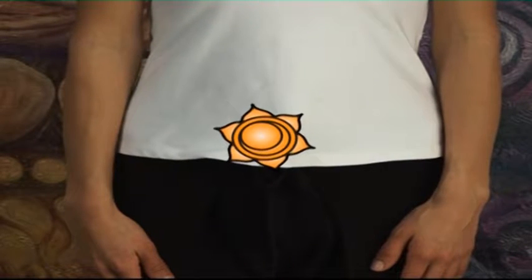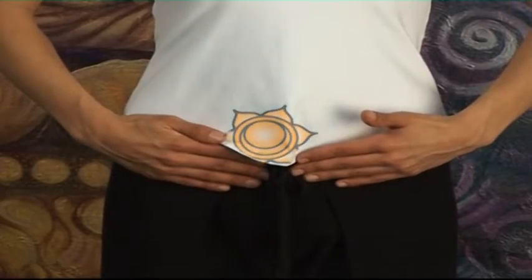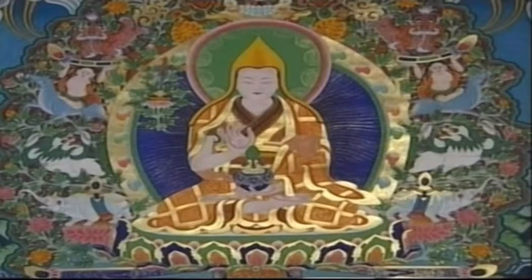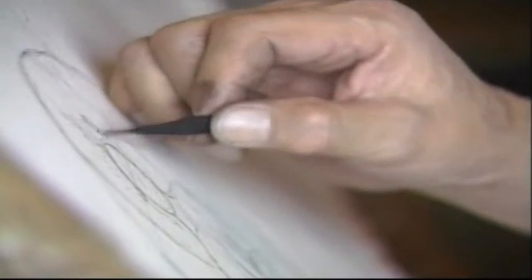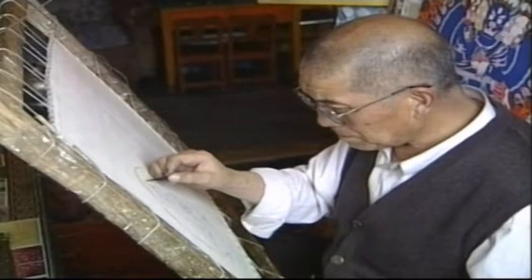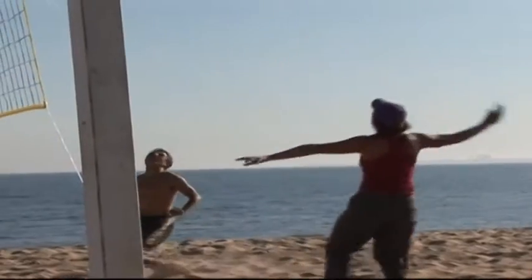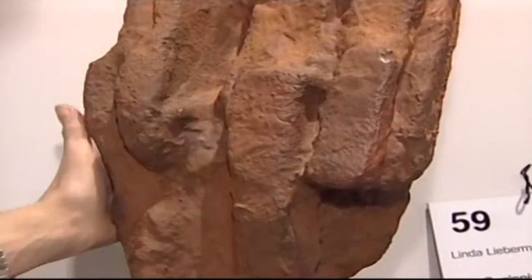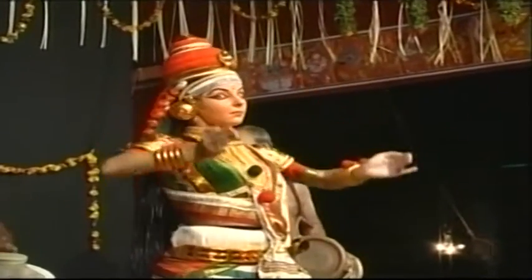Located just 1 inch below your navel is a little wheel of energy known as the sacral chakra. Swadhisthana, which means abode of the vital force, is the center of your pleasure, creativity, sensuality, nurturance, and emotions. In other words, this little powerhouse of energy has the potential to provide you with a whole lot of fun. If you enjoy painting, writing, or dancing, the chances are your genius flashes of inspiration are being fueled by Swadhisthana.